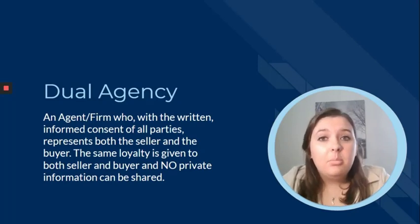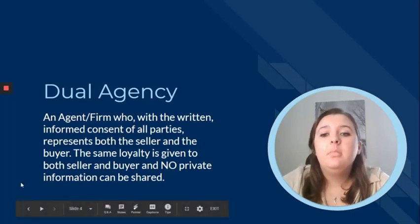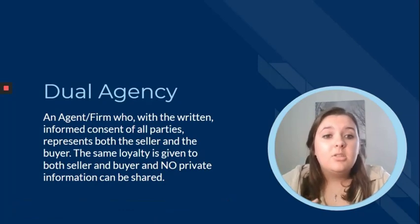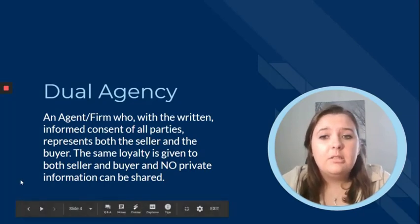It's the same as it would be if it was a seller's agent and a buyer's agent. We owe our fiduciary duties the same way. And the only thing that comes into play is that no private information is shared with either party. It's still, we owe those fiduciary duties to those parties. And that's basically what dual agency is. Very short and sweet and to the point of the different types of agency within real estate transactions.